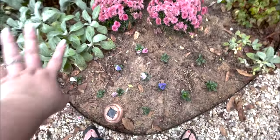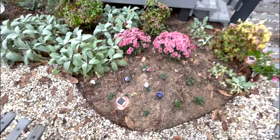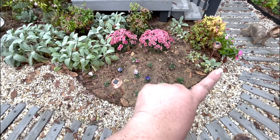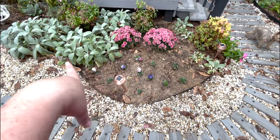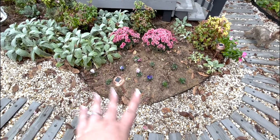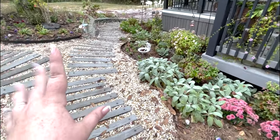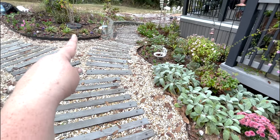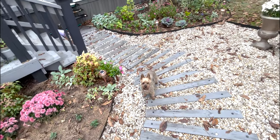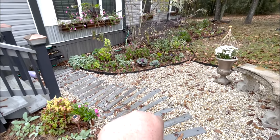I wish everything was freshly composted, but I'm not composting this fall. They'll get compost in the spring because I am planning to replace all my soaker hoses with drip in these beds. So I don't want to top them off with new soil. I just want to let all this soil kind of settle for the winter. You can see the soaker hoses there. And this bed and this bed are getting new drip irrigation next spring.